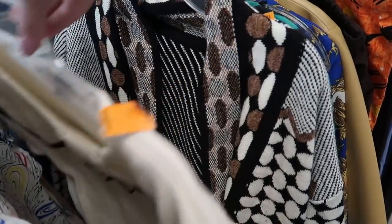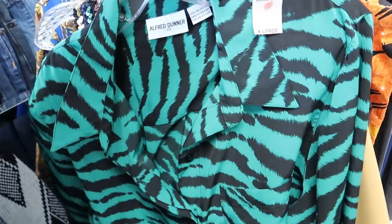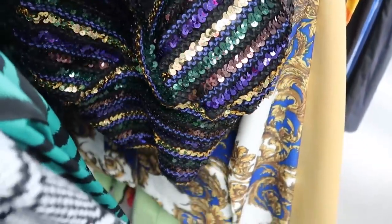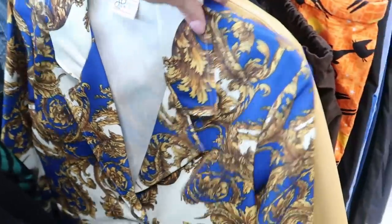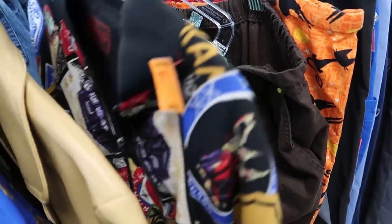So I ended up getting a lot of this stuff, but if I left something behind that you thought I should have kept, I totally agree. I wish I could have taken it all, honestly, but only a couple of things were damaged and everything else was just kind of a tough decision to leave behind.